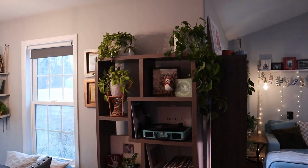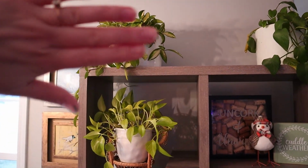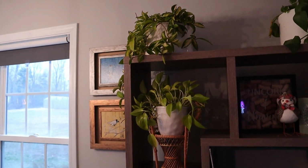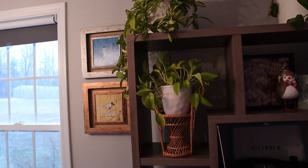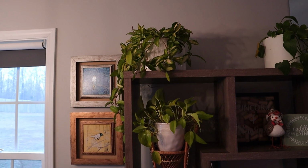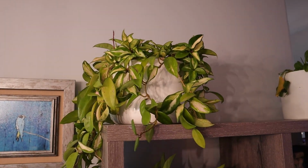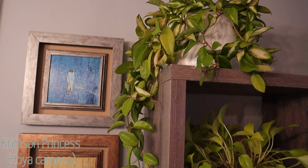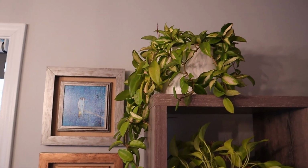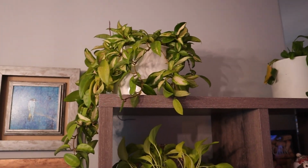Now into the dining room. As you already saw, we have my pothos. Pretend this plant is not here. This is actually meant to be in my bathroom, but the rope holder that was used to hang it up got really dirty and I needed to clean it. So it is here temporarily, but this is my Crimson Princess Hoya, and I usually have it out on the porch where it blooms for me every year. I love when it blooms.